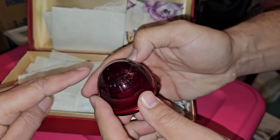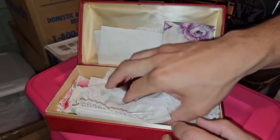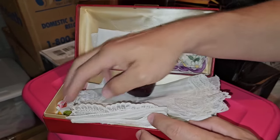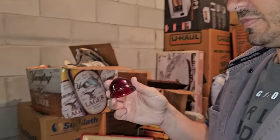This is Lucas. Right there. Okay, somebody's seeing Lucas. Okay, you got a handkerchief collection in here, which is pretty cool. We definitely have to figure out what this is. Well, she said it. Maybe it's a turn signal light to an English car. That's what she said, not me.